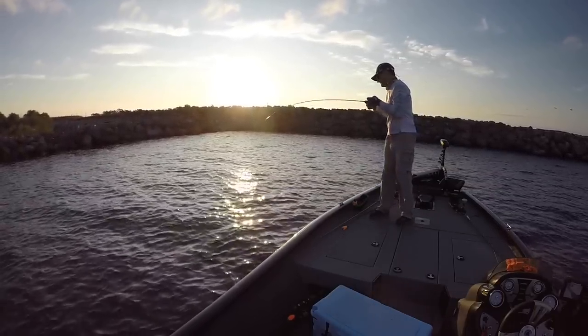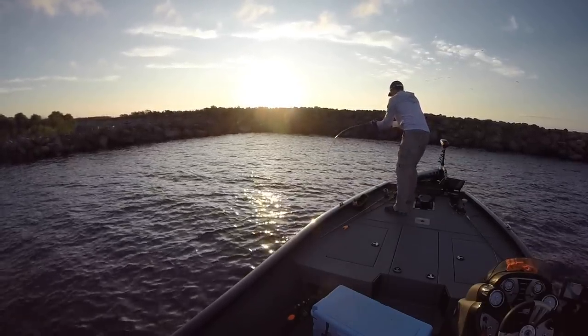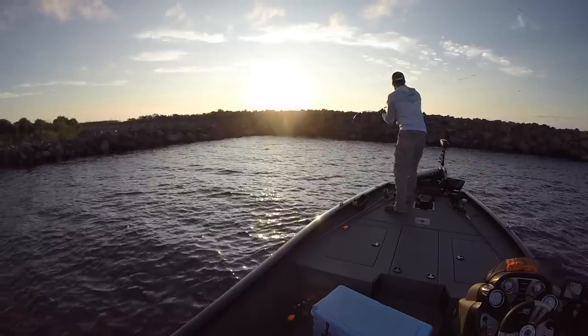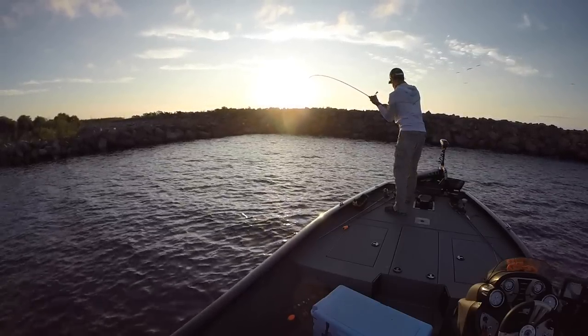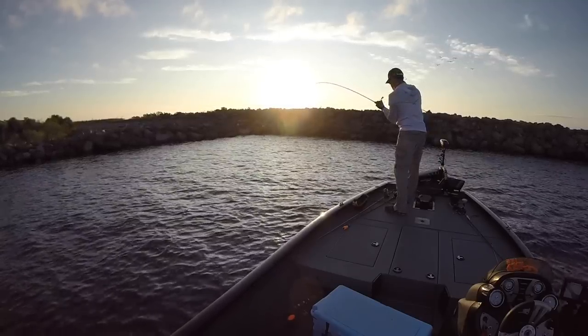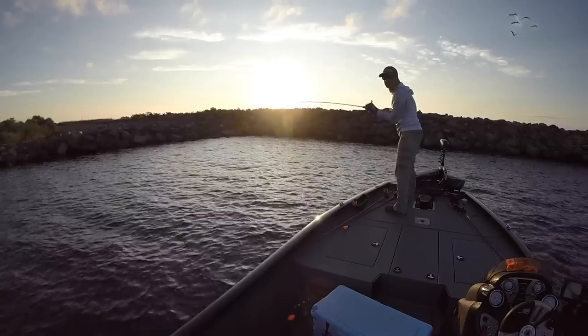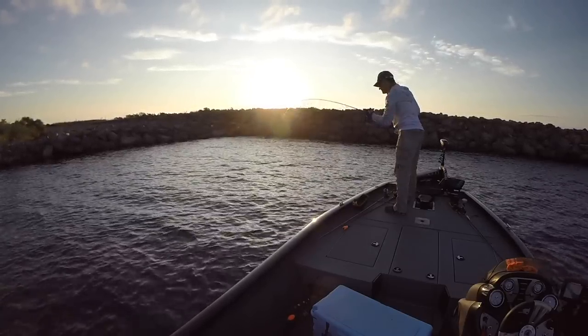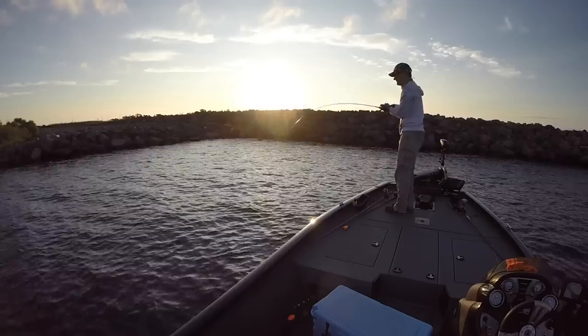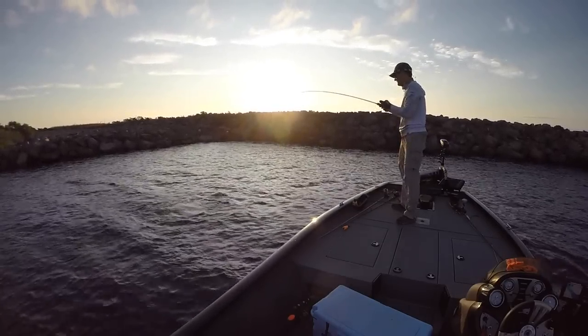Good. Man, I don't know what this is, but whatever. It hit like a pile of bricks. Like a freaking freight train, man. It's probably a redfish. Now, for those of you saying that the 13-pound drag on a Daiwa Tool isn't strong enough to handle a redfish, he ain't pulling out drag right now. Yeah, it's a redfish.